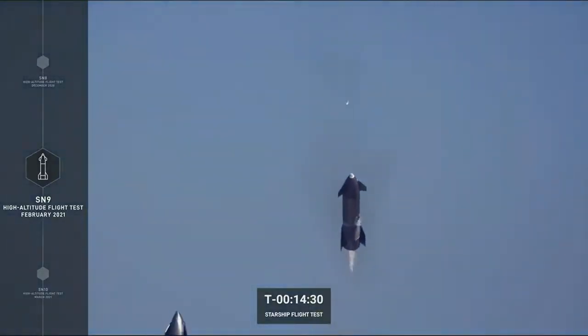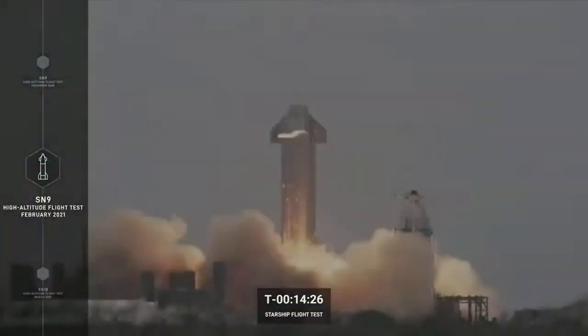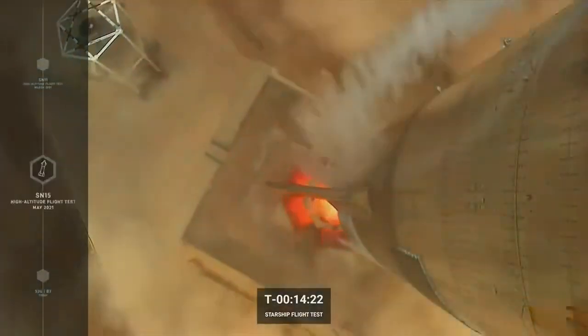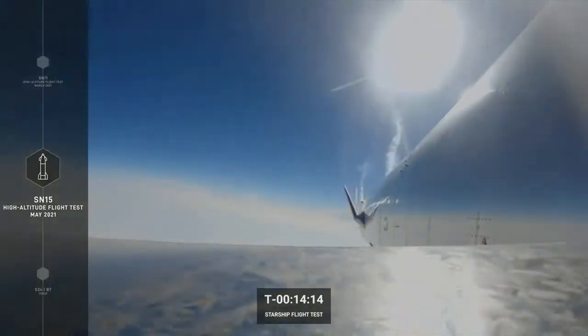But what was really cool about both of those flights was how much we learned just between serial numbers 8 and 9 and how quickly we were able to achieve our primary objectives in those two flights. In addition to that, we got so much data that demonstrated control of the vehicle in that subsonic regime. Ultimately, we performed 9 Starship high-altitude test flights in total.